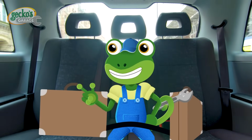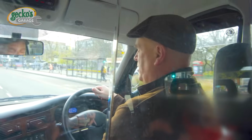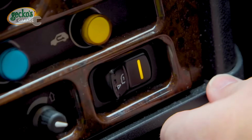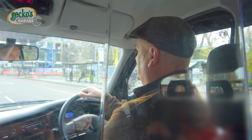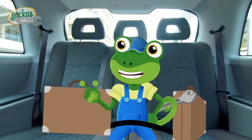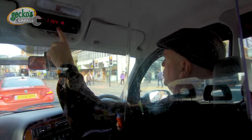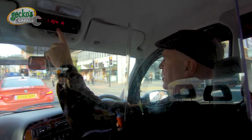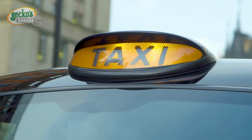John, what do all of those cool buttons do in the front? Well, this button we've got here, Gecko, is for the intercom, so we can talk to each other while you're in the back of the taxi and I'm in the front. And what does that switch do, John? This button, Gecko, is for the orange light on the front of the taxi. And when it's on, it means I'm available to pick people up.